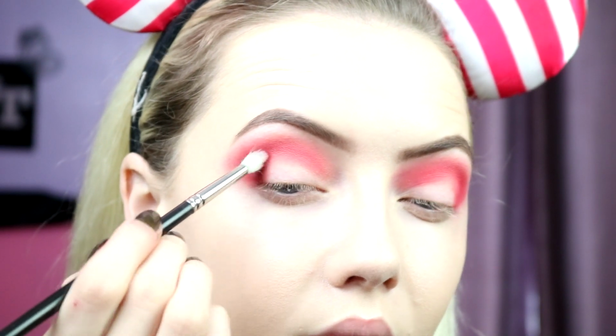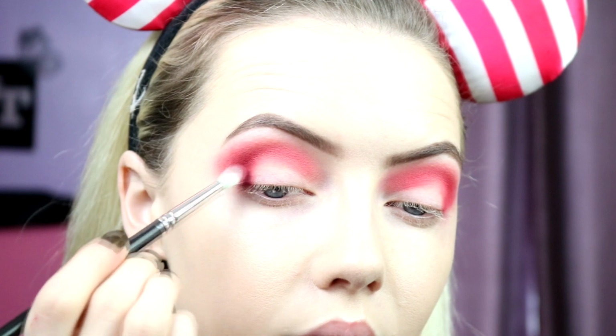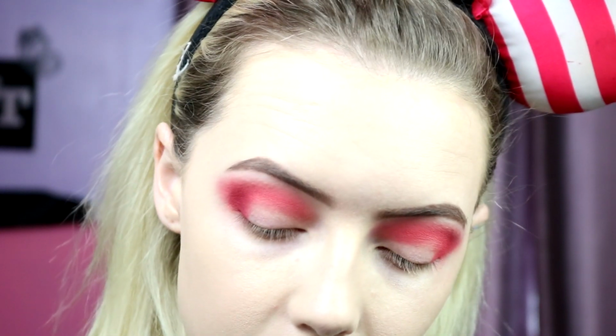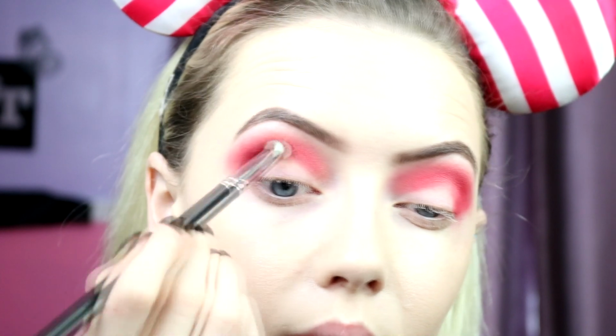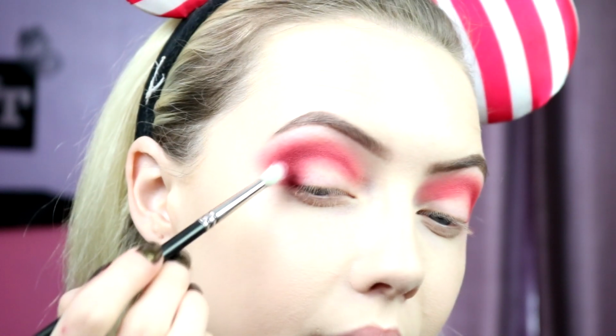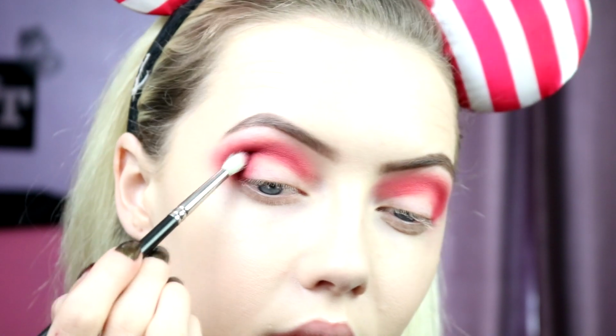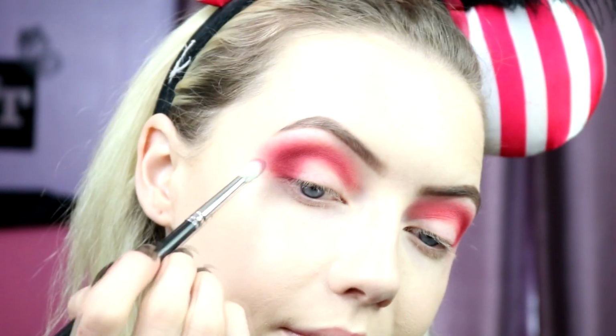And we're just going to pop that into the socket. So again, mainly on this outer portion, we want that to be nice and deep. And then just bring it in, bring it around. And when I'm building it up, I'm always building up this outer corner first, because this is where I want all the darkness to be. I just want it to kind of curve around, like fade around that way.